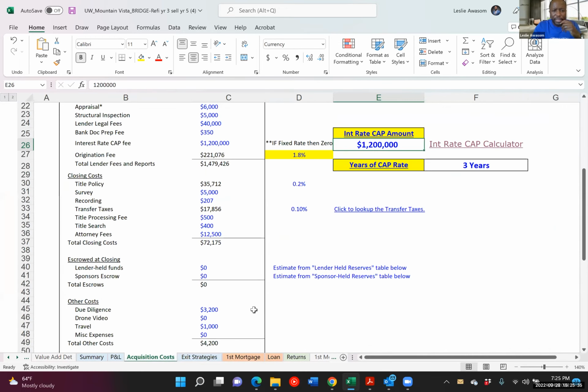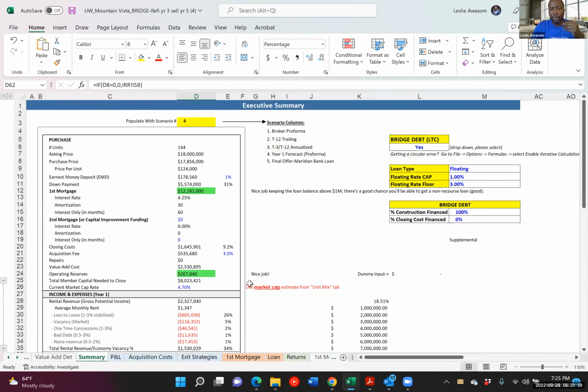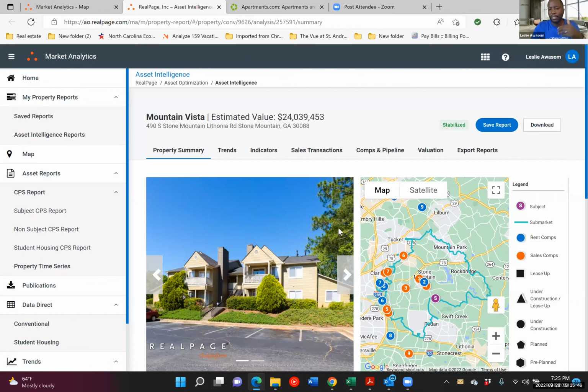What else? So these are some of the things that we put in going into the underwriting. I'm going to switch gears right now and show you RealPage. I hope everybody can see this.